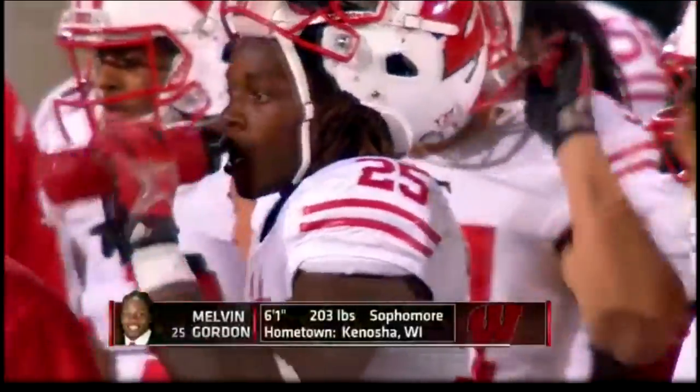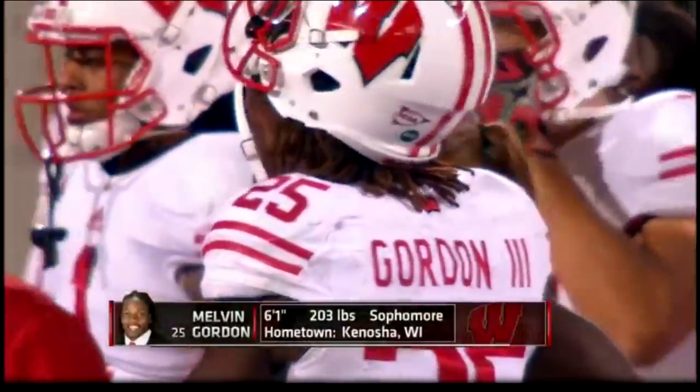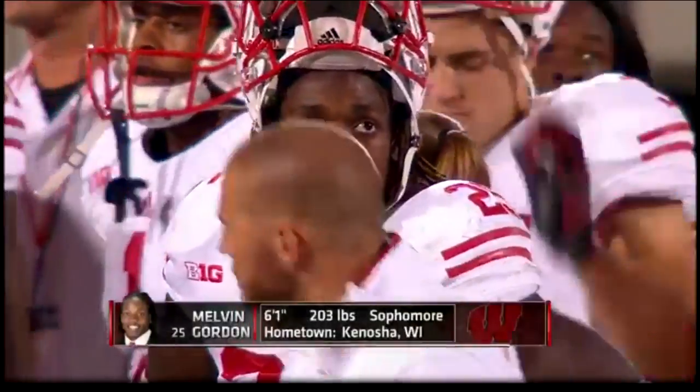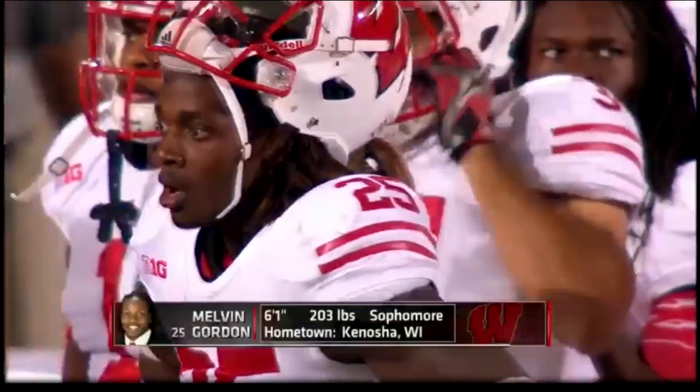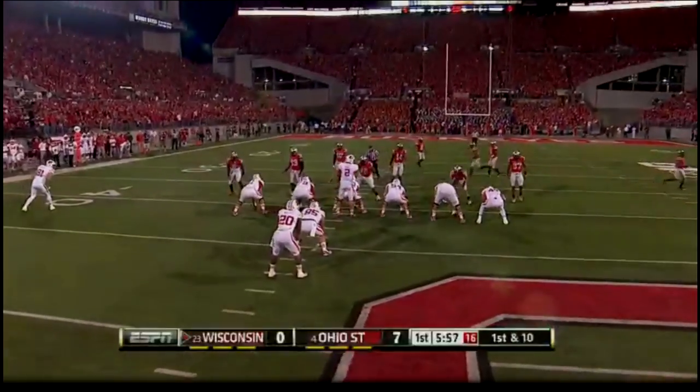You know, I hate to say an Eric Dickerson kind of back, but he reminds you with his skill set and his style of running of that kind of back. I played with a guy named Robert Smith. He's kind of that type of back, just long strides and covers a lot of ground.